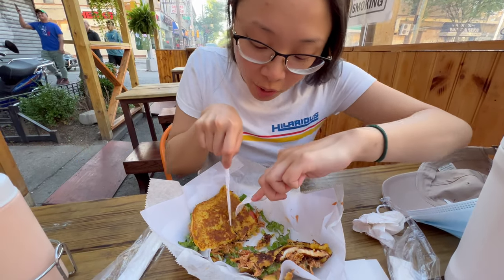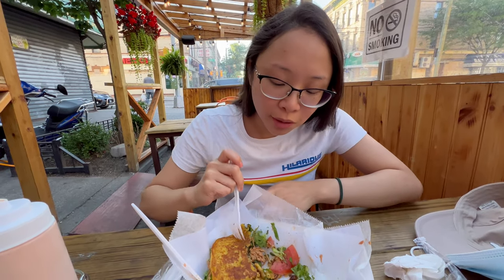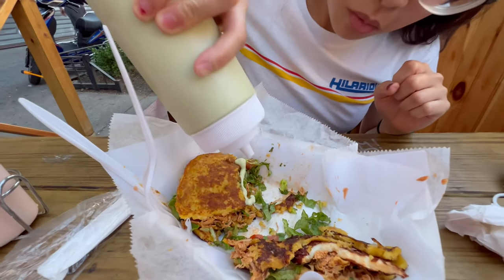Did the lettuce and tomato add anything for you? I think it adds a nice freshness to it. I like the texture. It's really soft. It's like a soft corn cake. It kind of breaks apart, versus the arepas, which is more put together. It kind of crumbles. If you look at it, it's crumbling. It's a little sweeter. And that cheese is very good. It's not too salty. It's not overpowering.